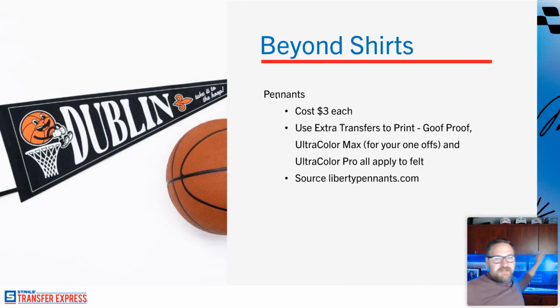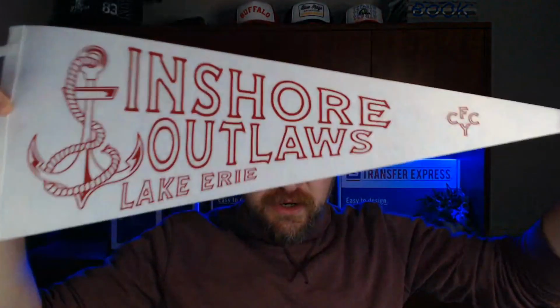But you could even do stuff like this. Let me go full screen and stop the slide presentation here. So you could see, like here, right, you could do just a full pennant. This is our Dublin one again that I just was able to pull up, right? Take it to the hoop, all designed in EasyView, right? So just measured, made the triangle shape out of the basic shape clip art in there, and bam, we got that one.